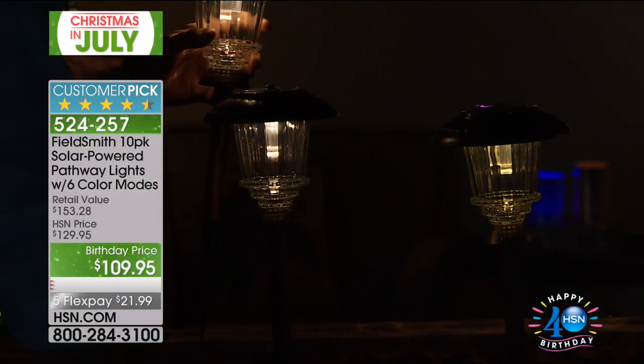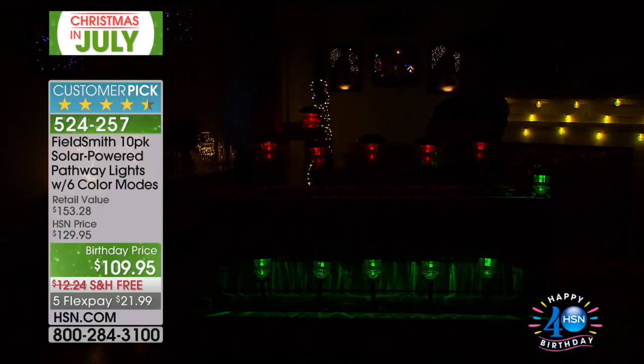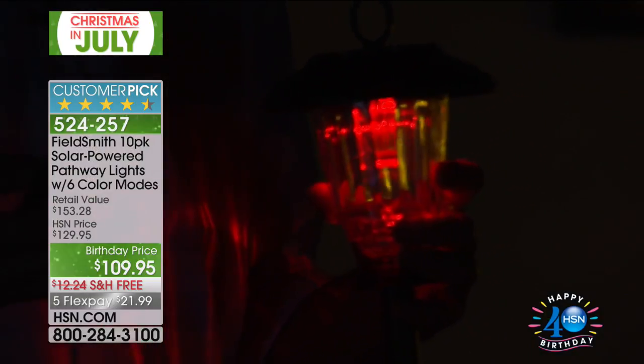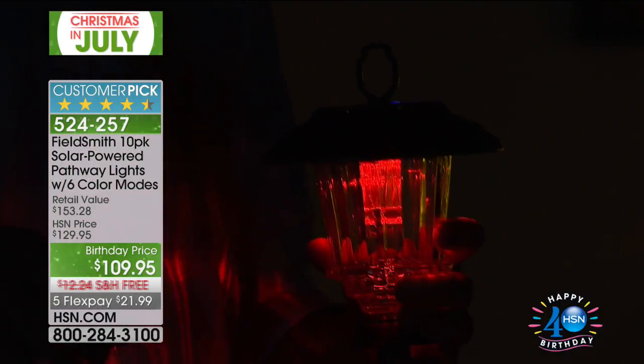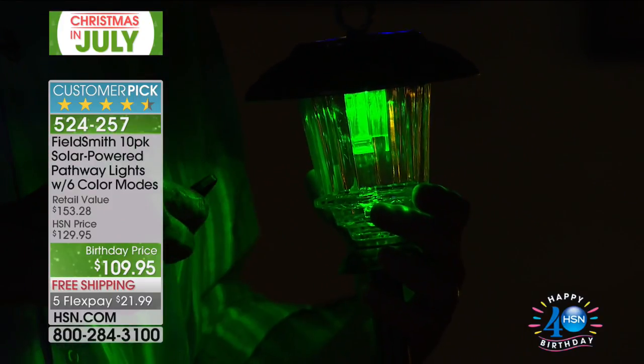But I think we should get right down to it. And down here, I'm gonna put all green. This is so great. And then we can have all the red. So that was actually about four seconds that it took me to really decorate for Christmas. Now, when you put these out, you can have them alternate between red and green and do that for yourself.